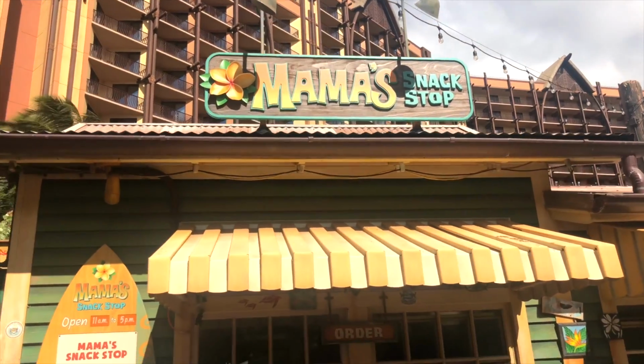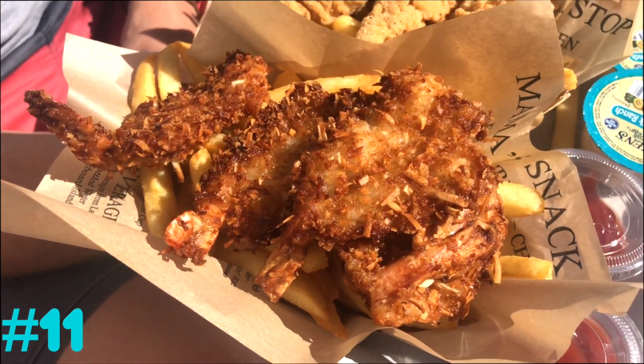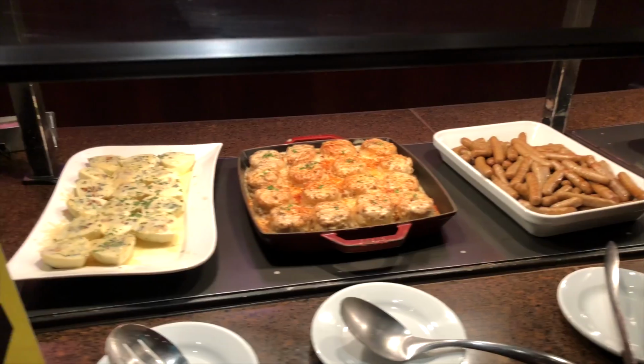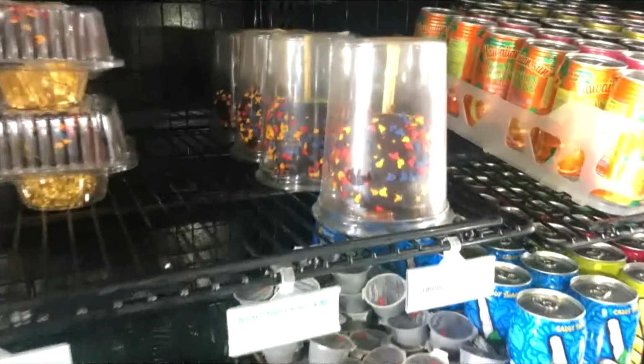All right, we're going to get straight up honest right now. Food at Aulani was expensive. I'm typically okay paying for food on vacation, especially if it's really good and yummy food. But honestly, Aulani's food wasn't that amazing. Yes, they have amazing, super fun Disney themed snacks and treats.